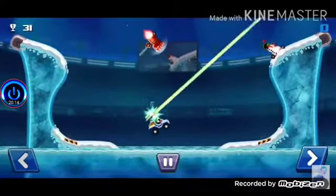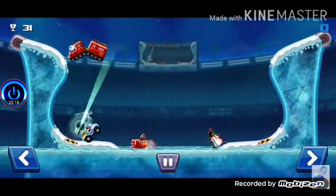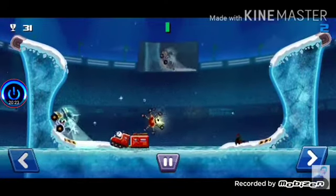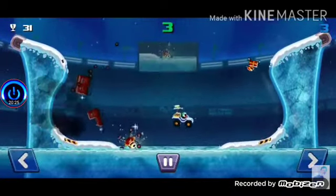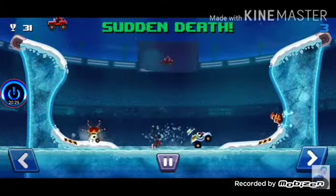Number six is the Atomic Ray. Okay, first of all, its speed is pretty good. And its head is really enclosed. The duration of its ability isn't that great, but its range is just really long. And it's still really deadly.